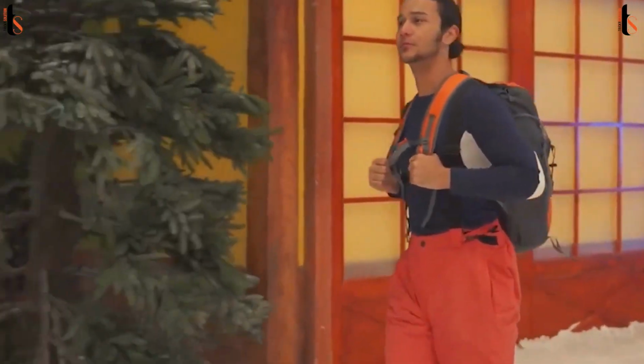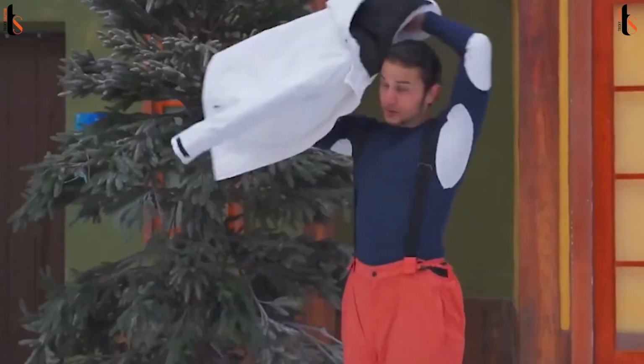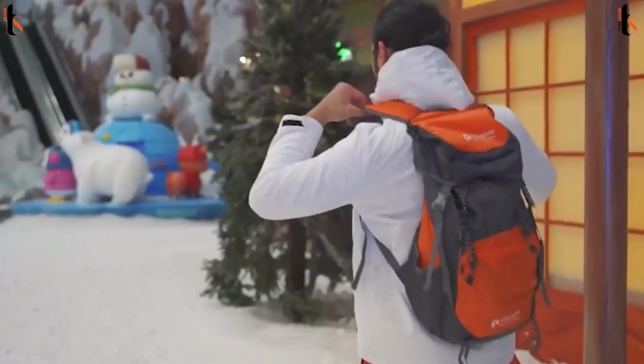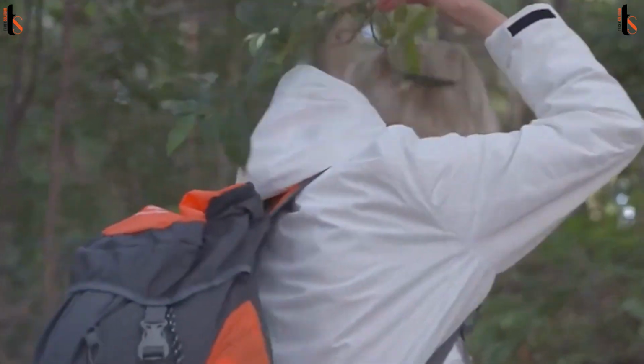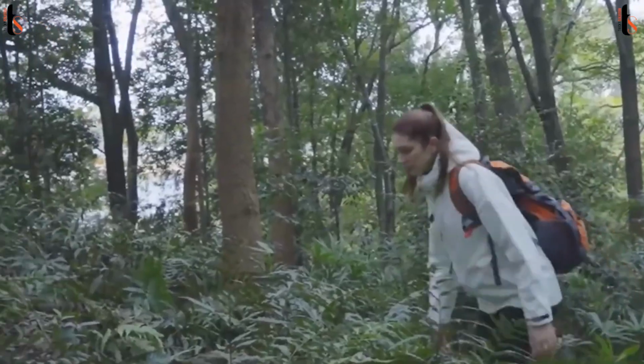Lightweight yet highly durable, this jacket is perfect for unpredictable outdoor adventures. It packs easily for travel and features smartly designed storage compartments for essentials like your wallet, passport, or tablet. Whether braving the cold or exploring nature, this all-season jacket offers superior insulation, even under extreme temperatures, making it a reliable companion for any adventure.